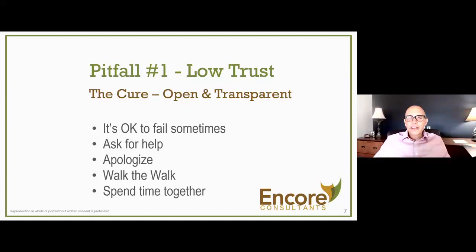So the quick answer is that there's actually an assessment that you can download and send through your entire organization. It's 30-some questions that can show exactly where you're strong and where you're weak on this triangle.